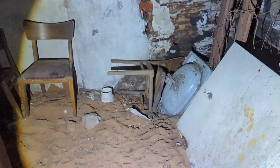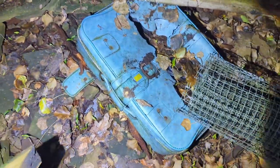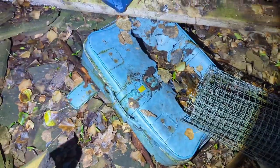Is that an old vinyl? Almost looks like it. You can clearly see some shear damage. This is falling through. Loads of sand on the ground here, as we're navigating through this place. Get through here, hopefully without knocking it. Wow. An old suitcase. I think it's some sort of bunk bed thing here.